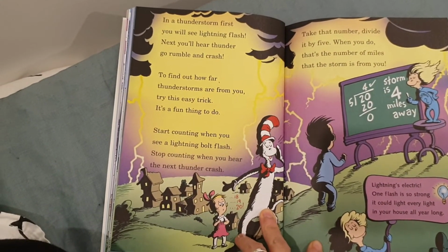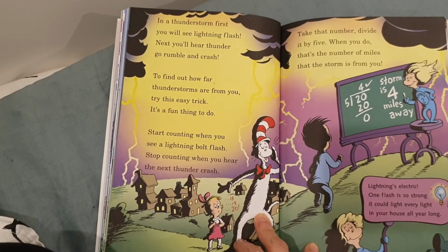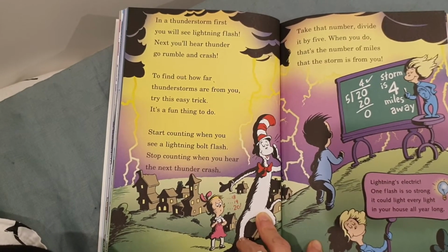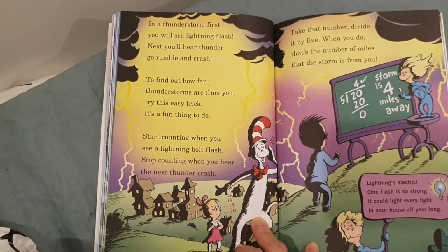In a thunderstorm, first you will see lightning flash. Next, you will hear thunder go rumble and crash. To find out how far thunderstorms are from you, try this easy trick. It's a fun thing to do.